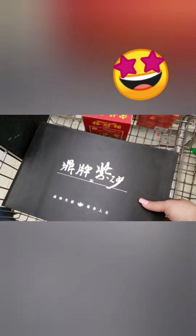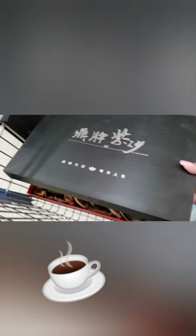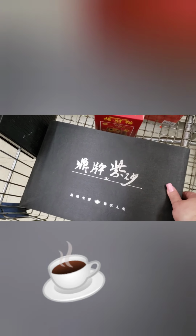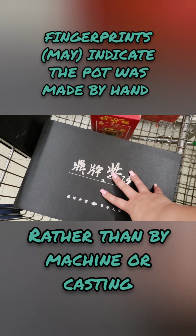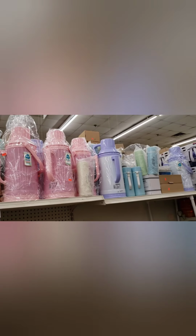So we're on a really neat aisle. Hold on, stop the buggy. My birthday's in a few days, and I found a Yixing clay pot set. I see fingerprints on it, but normally handmade Yixing pots are like hundreds of dollars, so I don't know. Look how big these thermos are, they're huge in real life. Like, there's my hand. They're huge.